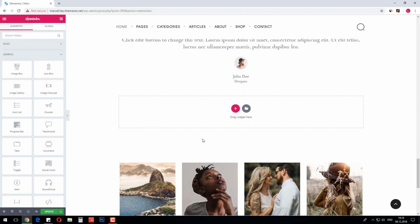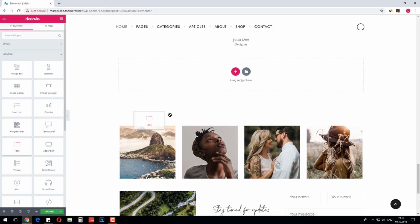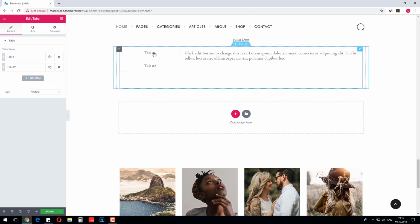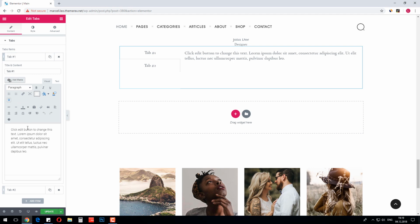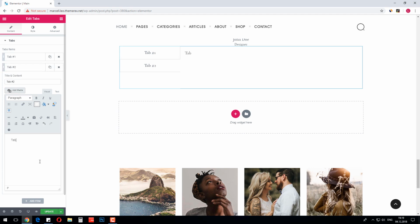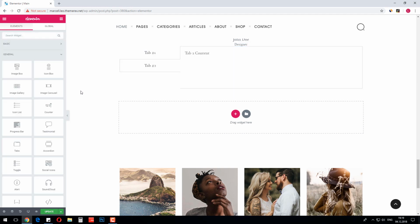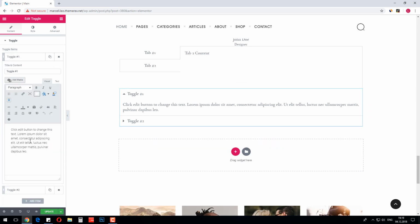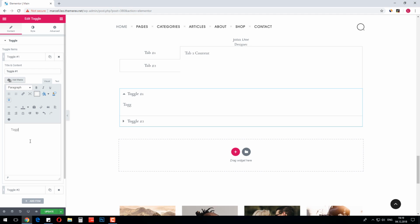The next cool element is tabs. It allows you to place it on the page, add the content. Also, you can change the tab styles, make them vertical or horizontal. Adding the content is super easy and may be quite useful for your future site. Also, if you plan to make some facts or info blocks, you can add the toggle element. It is also very easy to use and requires no programming skills.